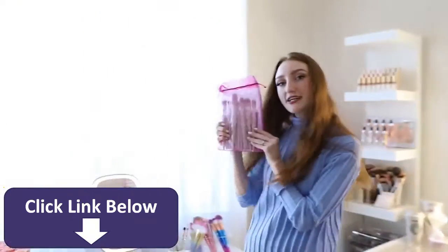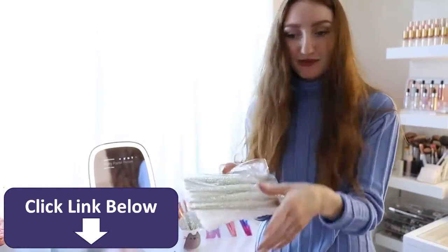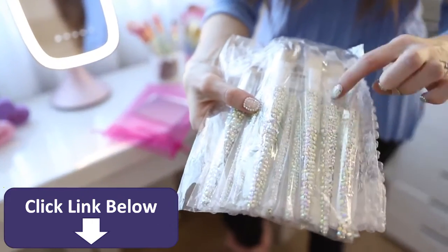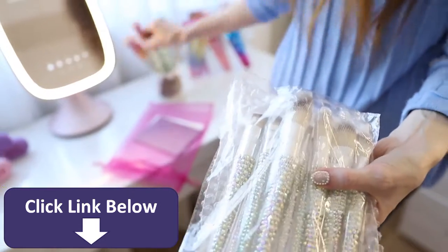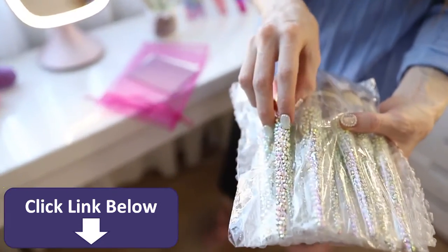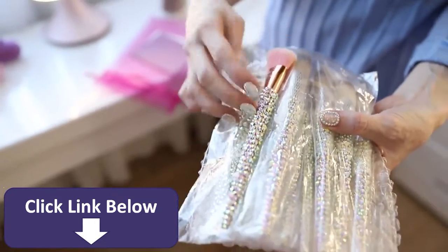Okay, we have a second pack. Now these ones in here, these are the silver handles. They're all wrapped up nicely. You might be able to see. There you go. The handles are silver and the top is like a creamy color. But the ones that I have, the handles are kind of like, if you can see behind, a rose gold handle and then the top here is rose gold and the fiber stuff is pink.